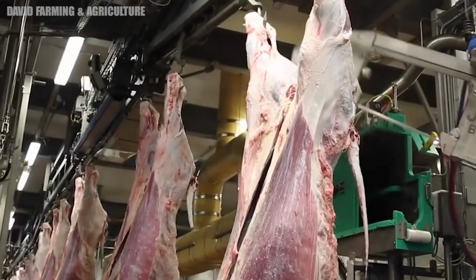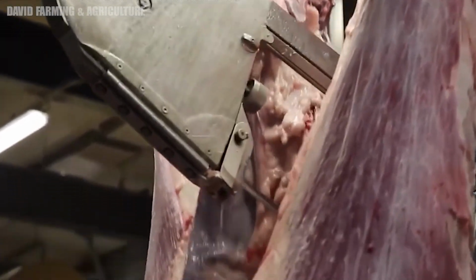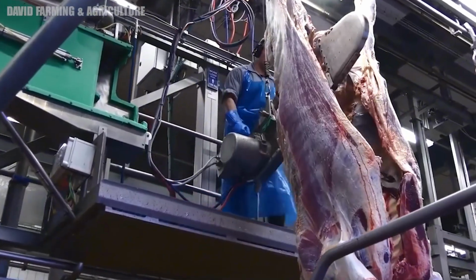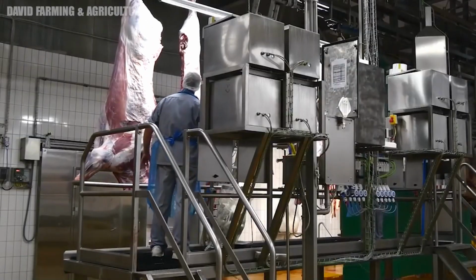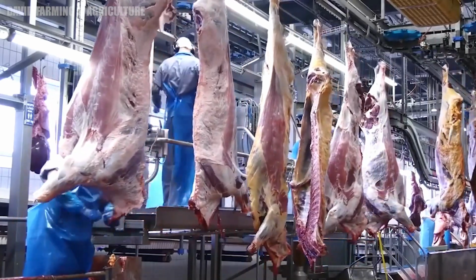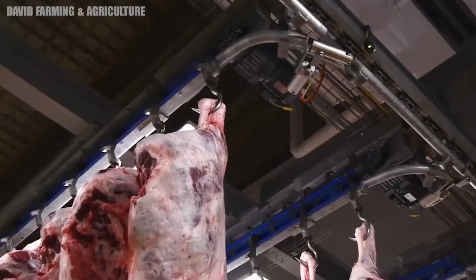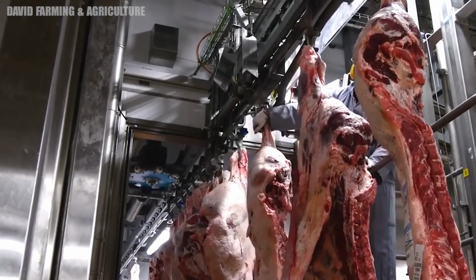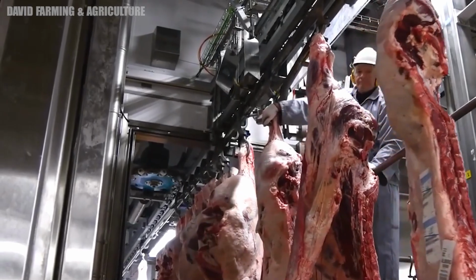Cattle are humanely stunned and then slaughtered. This is done under strict regulations to ensure animal welfare. After that, the beef carcass is processed through skin processing, internal organs removal, and cut into many different meat parts. The process involves separating the meat from the bones and cutting it into the desired portions, such as steak or ground beef.